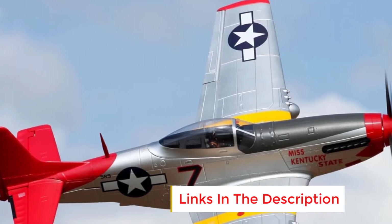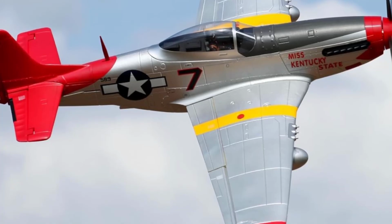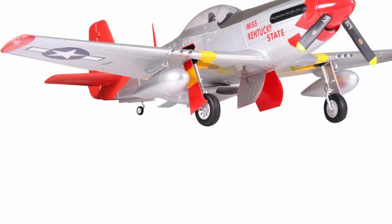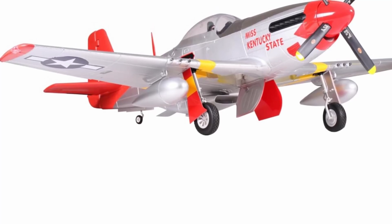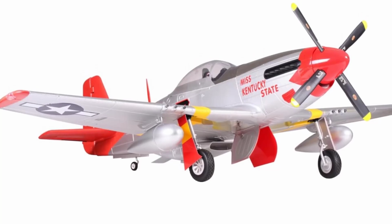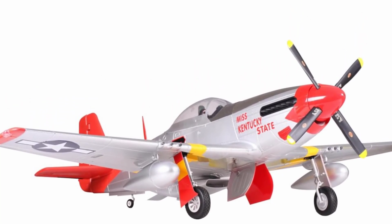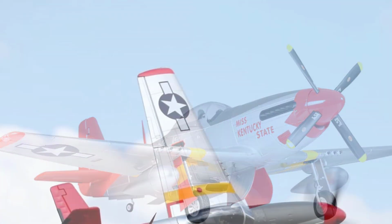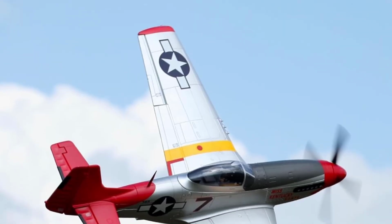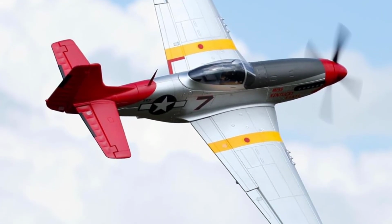Inspired by the legendary Tuskegee Airman's P-51 Mustang, this RC airplane boasts an authentic red-tail livery, making it a visually striking addition to any collection. Built with high-quality EPO foam, it offers excellent durability without compromising on weight, ensuring both strength and agility during flight. Equipped with functional flaps, LED navigation lights, and electric retractable landing gear, this warbird enhances both realism and maneuverability.